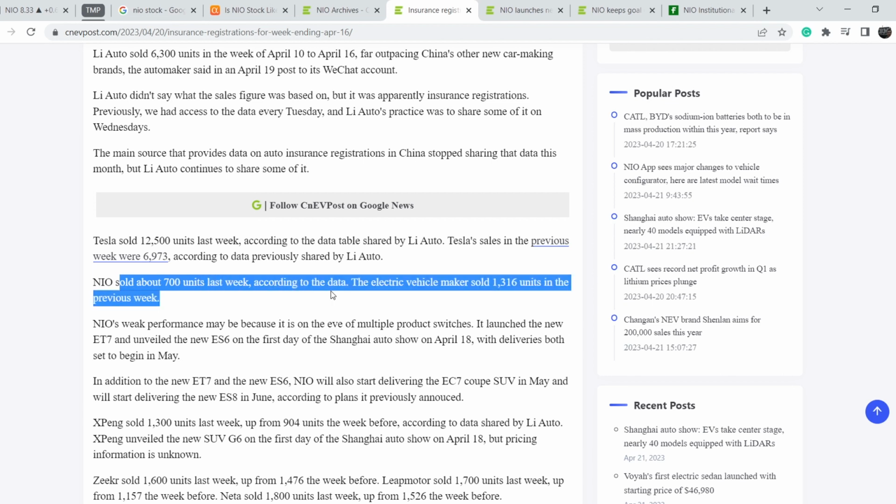The electric vehicle maker sold 1,316 units in the previous week. And the week before this previous week, they delivered 2,730 vehicles. And in total, they delivered less than 5,000 vehicles. And so far, it is the worst result for the month of April for a couple of years. And let me quote you further.